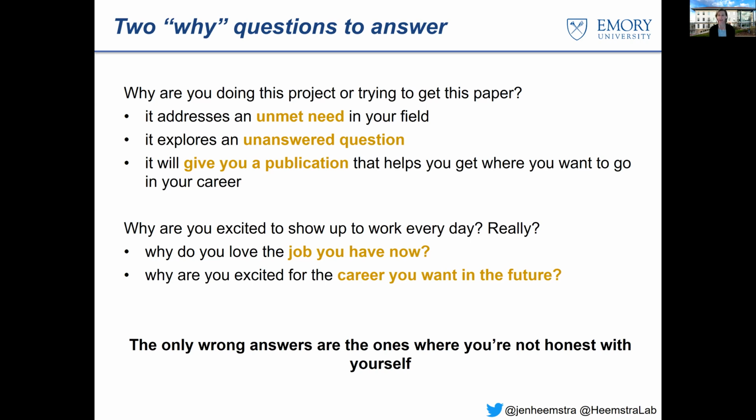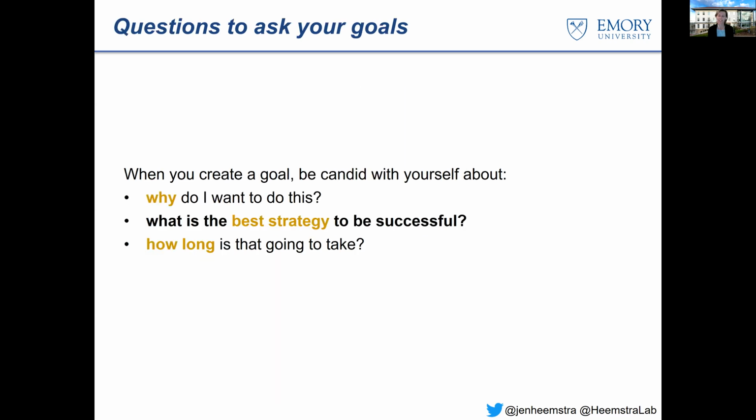If you can at least be honest about why you want to do your project and why you're showing up to work, that's going to give you all of the strategy and motivation that you need to be effective. And so today I want to tackle this second question, which is what is the best strategy? What's the best pathway to be successful in accomplishing that project and accomplishing it as efficiently as possible?